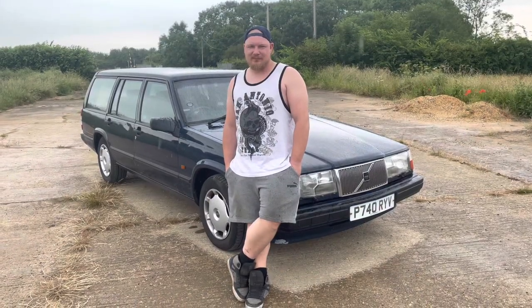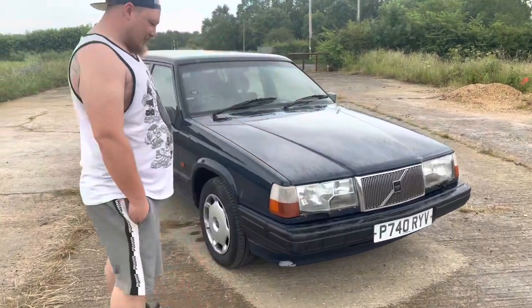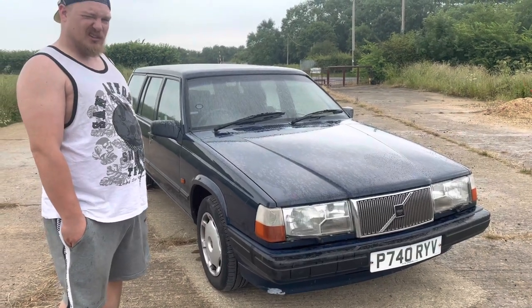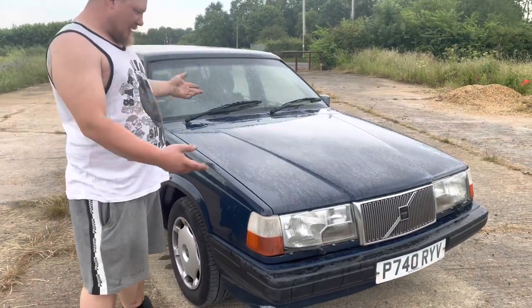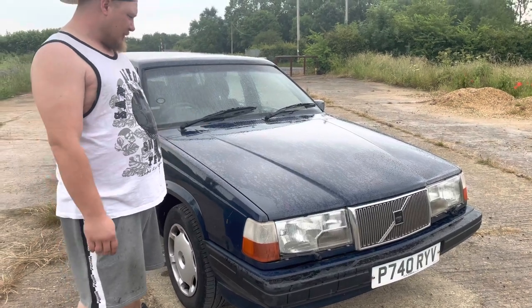Right, Ben, so do you want to tell us a little bit about the car? Yeah, certainly. So we've got a 1997 Volvo 940, 2.3. Unfortunately, it's auto for now. For now. But apart from that, she's completely bog standard. Not a single thing's been changed with it, literally as it rolled out the factory.